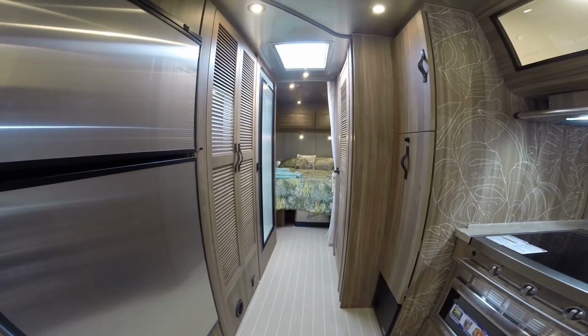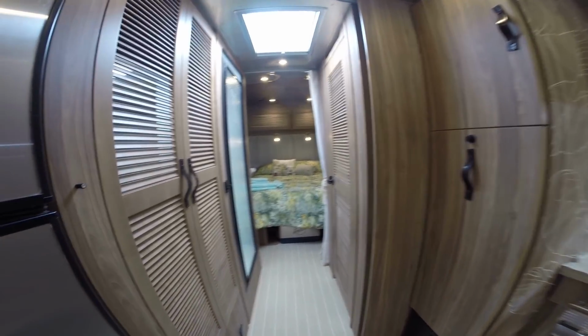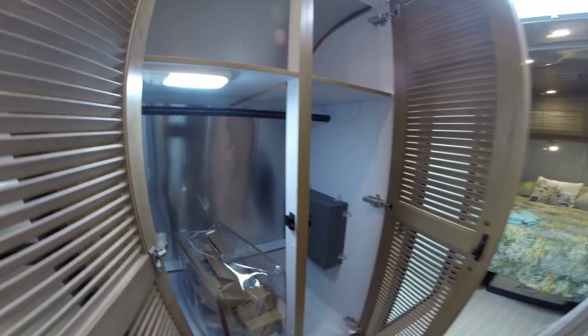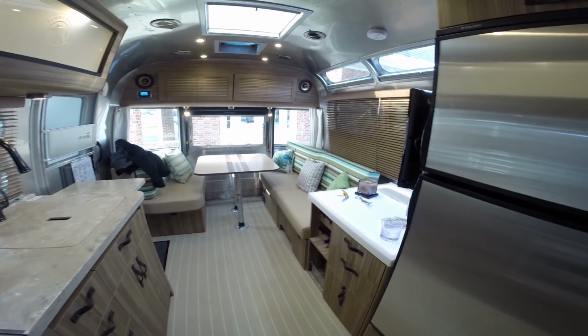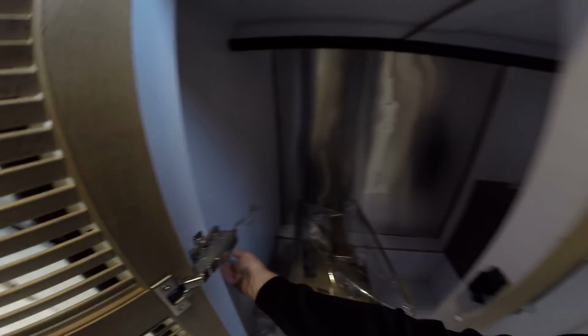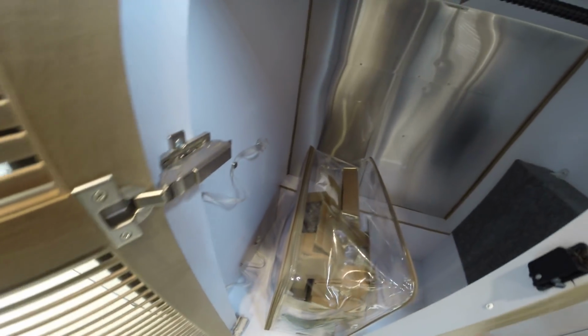I love that louvered door in the hallway for the bathroom, as well as the wardrobe. And this wardrobe's lit. It's got an LED light inside. It's got plenty of space up top to store a lot of items. The table and the table legs have to be put away when you're towing. So the table, once you lift up the bed in the bedroom, slides into a pocket. But the legs, what you do is unsnap, stick the leg down, snap it in. That will keep your legs in storage when you're towing.